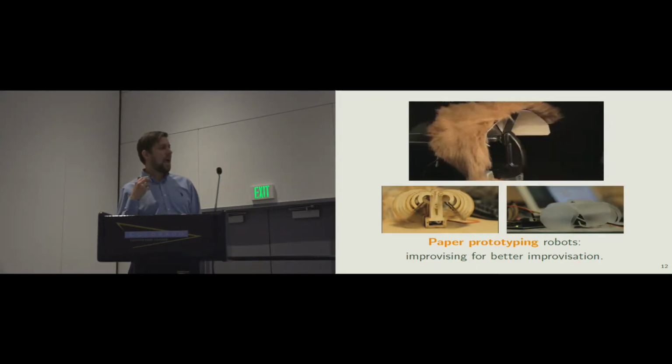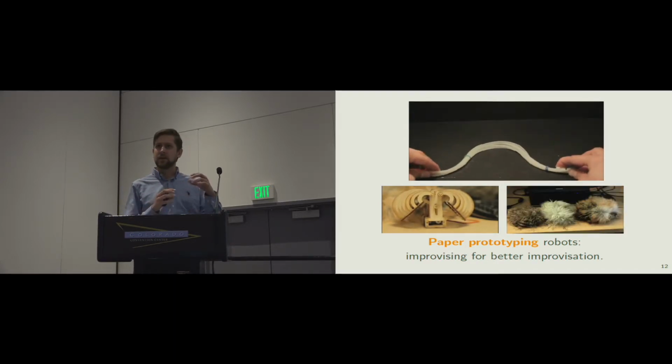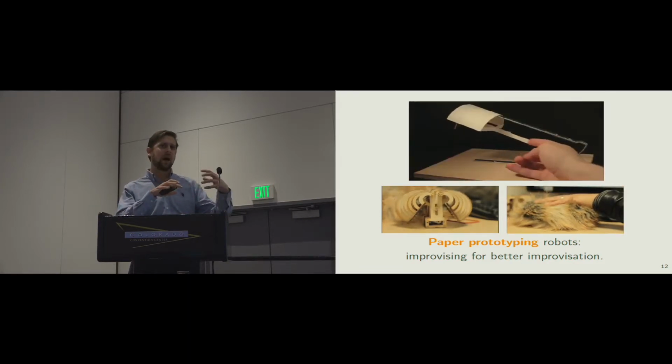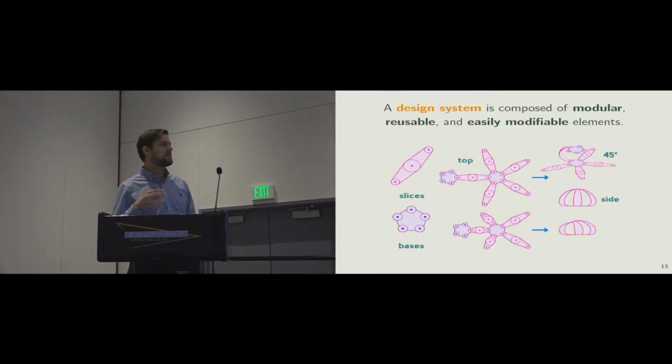Yeah, and so as often happens when you go through the design process, you make a lot of iterations of something, you start being able to see the commonalities between them. And we realized that we're not just designing individual robots as much as we're designing systems of robots. And so we'll talk about this idea of a design system here.